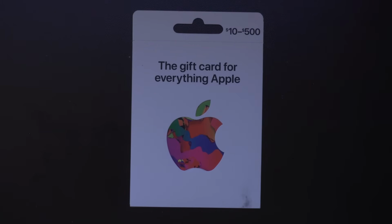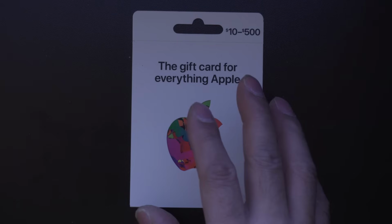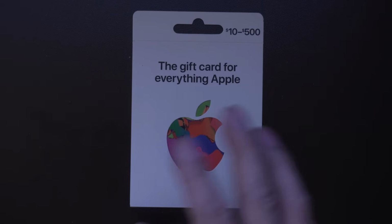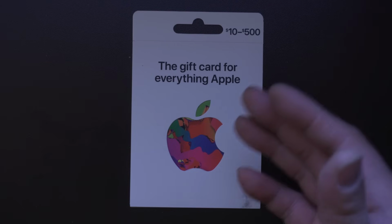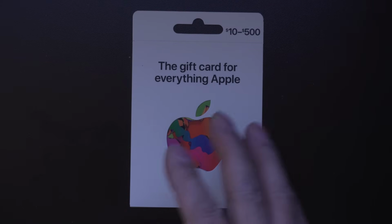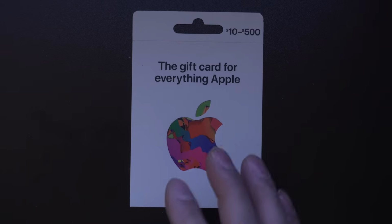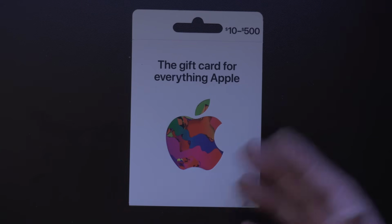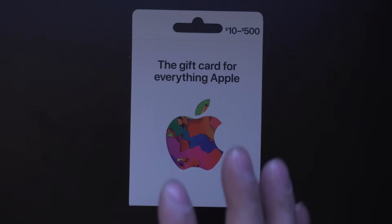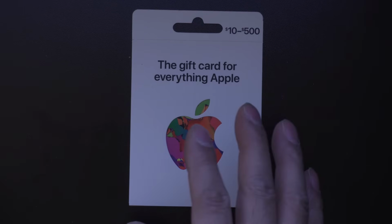So say you put $20 on this gift card, then basically all you have is $20. Once that balance runs to zero, if you want to buy something else and you don't have another one of these redeemed, it's going to ask for another form of payment. That's usually going to be a debit card or credit card as your default payment. If you don't have that, you can't buy anything until you either buy another one of these or enter a debit card or credit card. That's how Apple has it, and that's pretty much how Google Pay works as well with their Google Play store. So I hope this clarifies how you use this and what it can be used for.